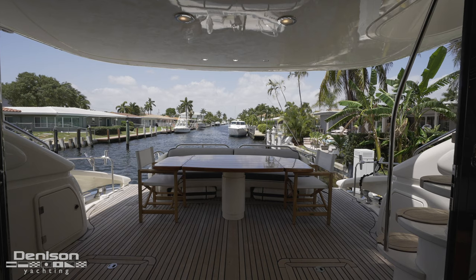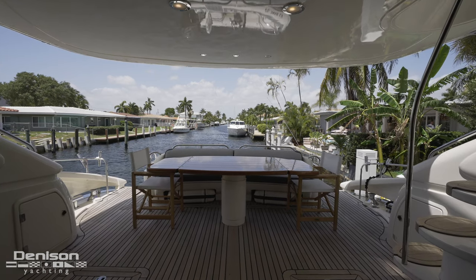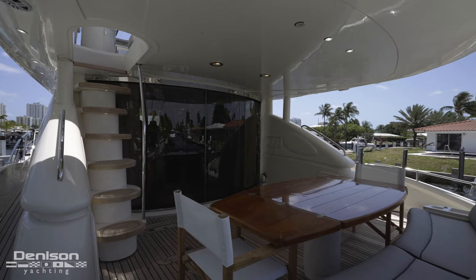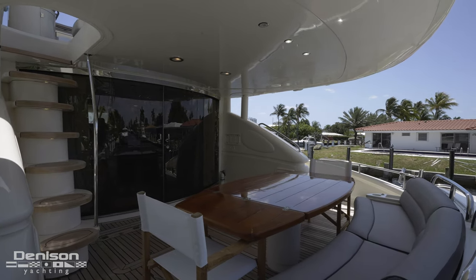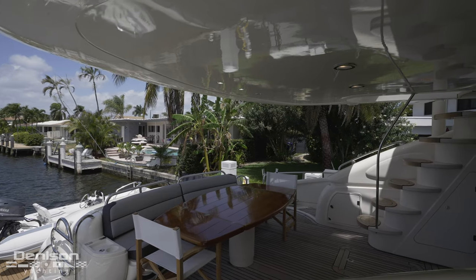Our next stop today is the cockpit. At this alfresco dinette, you can easily sit 6 to 8 people, if not 10, by adding 2 more director's chairs, as well as the table itself flips up like it does on the Flybridge.